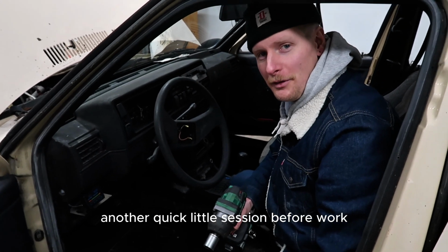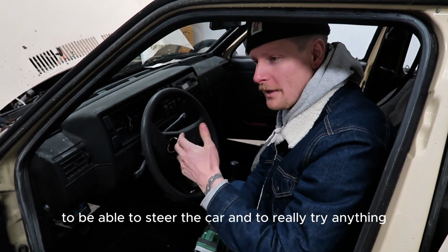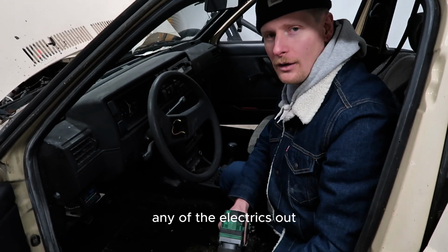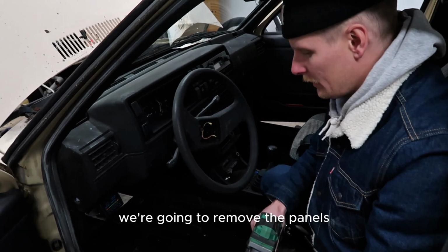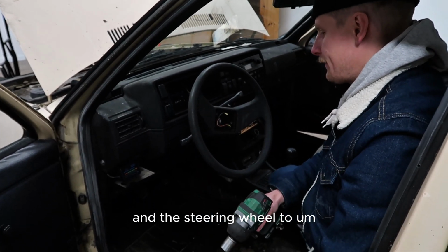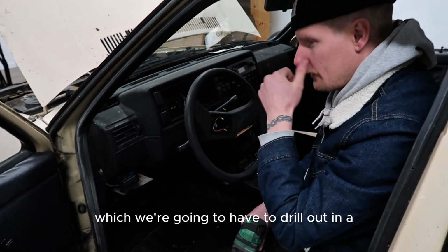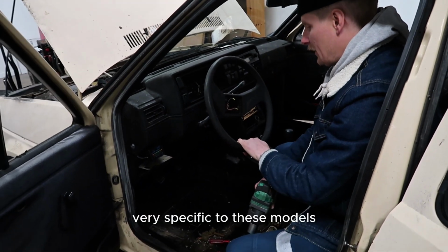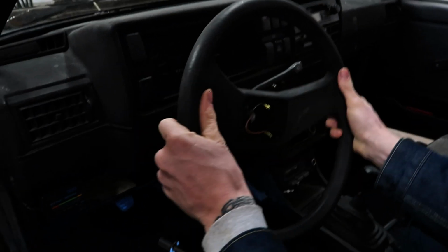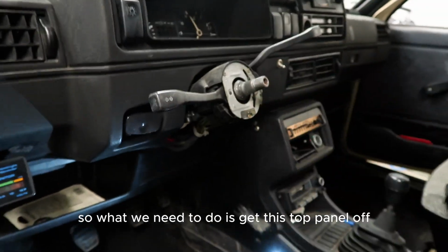Another quick little session before work, and what we need to do now to be able to steer the car and to really try any of the electrics out. We're gonna remove the plastic panels around here and the steering wheel to get to the ignition barrel, which we're gonna have to drill out in a way very specific to these models. So what we need to do is get this top panel off.